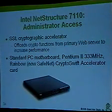The Intel NetStructure 7110 was originally known as the iPivot something. The company ended up getting swallowed up by Intel. Basically, it was an SSL crypto accelerator that, in case you don't know, was used to offload some of the cryptographic functions from the primary web server to an external piece of hardware to speed up performance and all of the traffic handling.